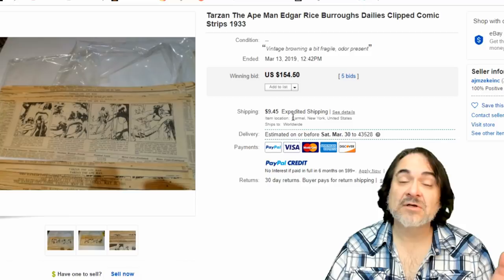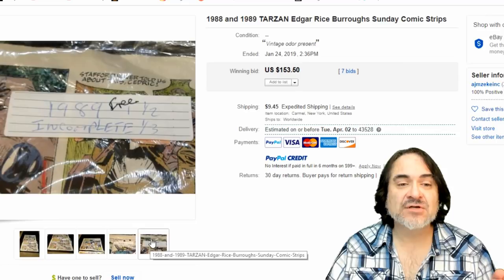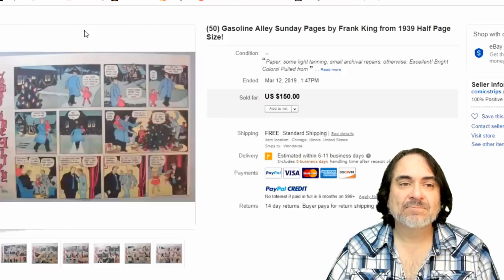Here's some half-pagers from 1988 and '89, $153 as well. So again, age isn't as much of a factor, so anyway.